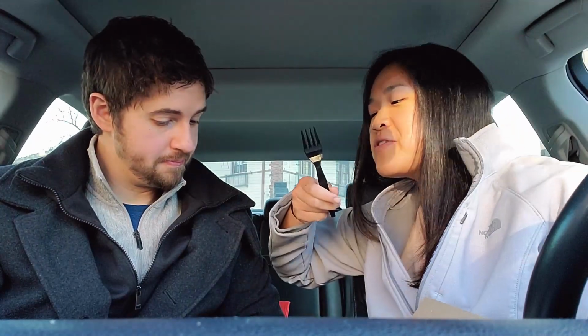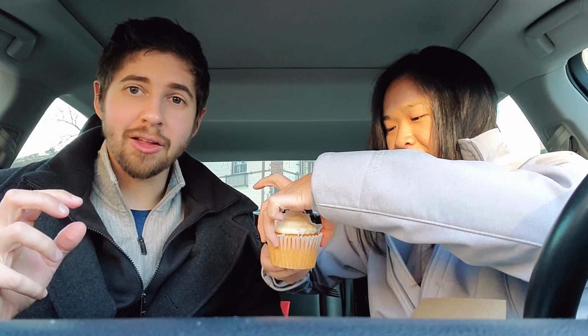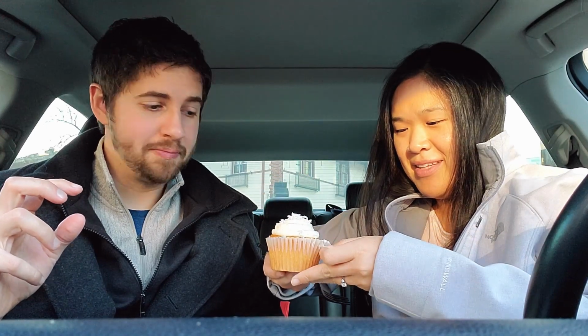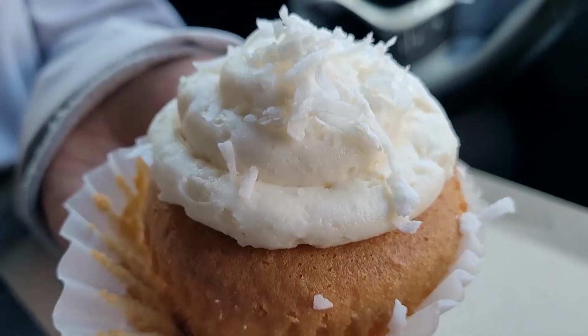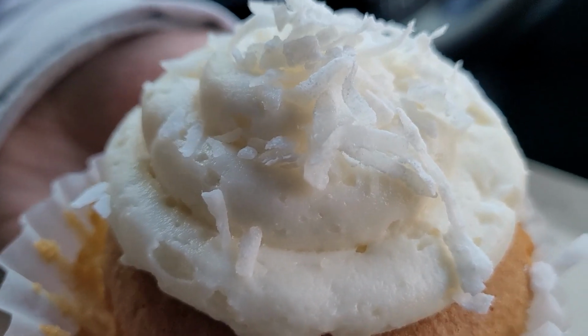So this next place is The Cup. It's a cupcake place in the Central West End. I've had their cupcakes before. I ate 2 of their whole cupcakes once at work, and I remember being very, very sick afterwards. This is like 3 meals in one tiny dessert. This is the Island Paradise. It's a vanilla cupcake with coconut buttercream.